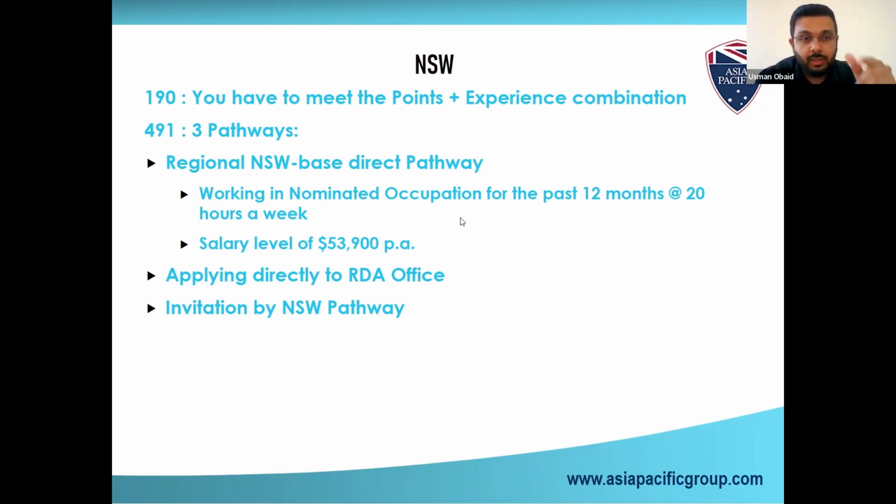The third pathway is the invitation based pathway, meaning if you meet the points and you meet the experience requirement, the NSW government will invite you by themselves. Okay, so nothing to do with RDA, nothing to do with the regional experience. If you have the experience by living in Sydney, you can be invited. So this is also a very good pathway, and this has been very active. There have been 2 to 3 rounds already. So there have been quite a few invites already.